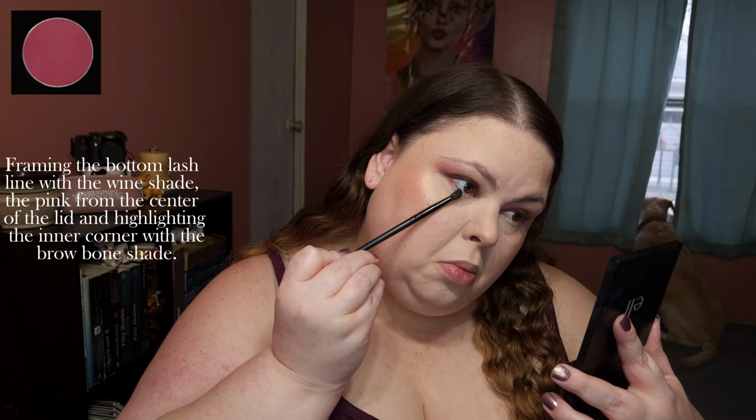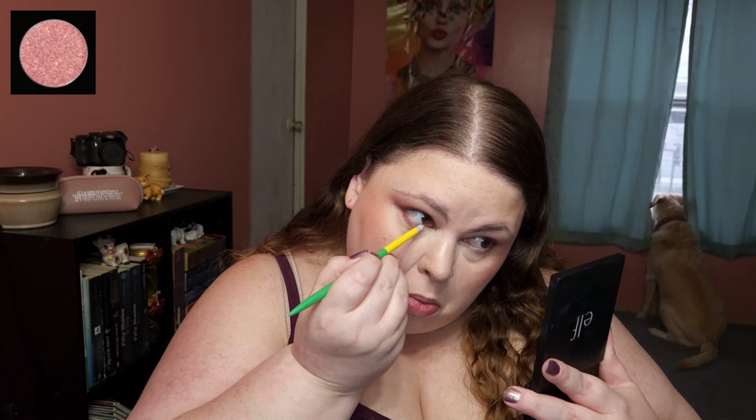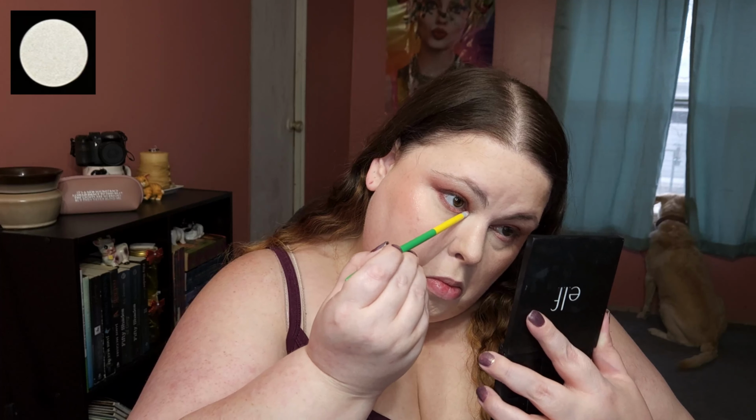Framing the bottom lash line with the wine shade, the pink from the center of the lid, and highlighting the inner corner with the brow bone shade. Melting everything down.